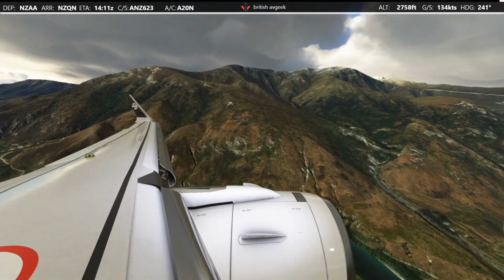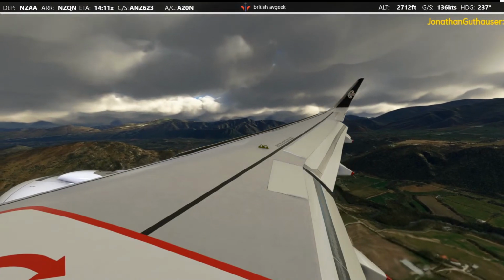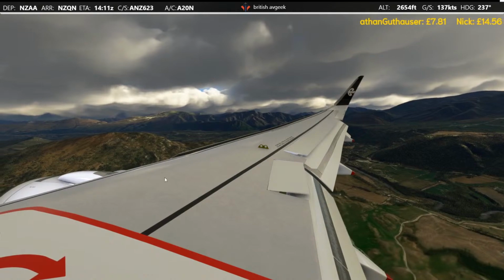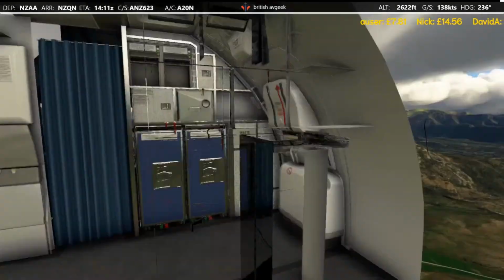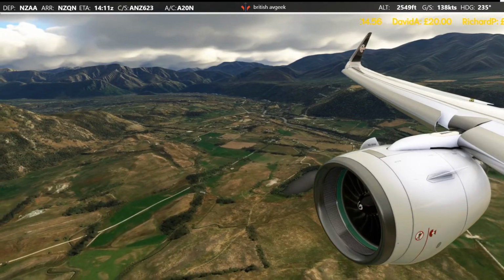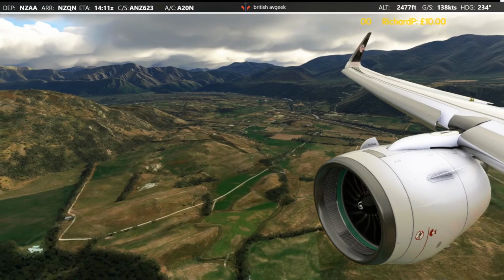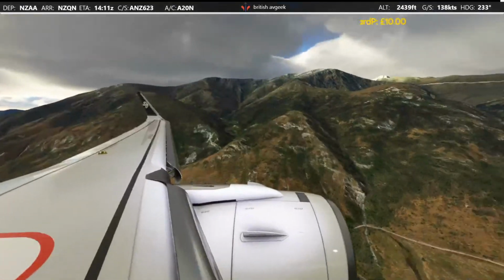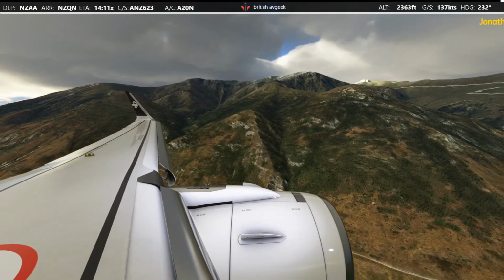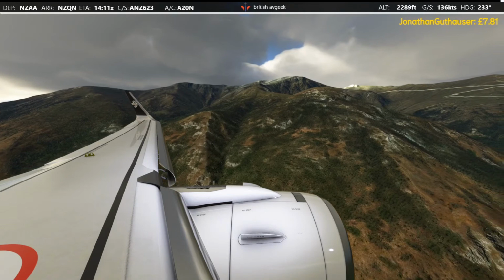I'm going to quickly go to this other window view because I want to see what's... Oh, look at that. Look at that, guys. It is spectacular, isn't it? How does that view look, guys? We can go back and replay it from another angle as well if you wish. Just let us know in the live chat.